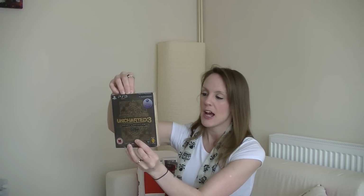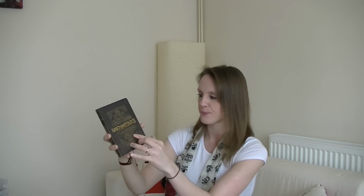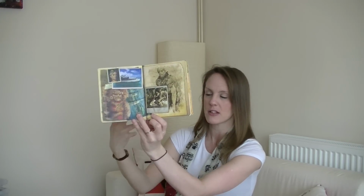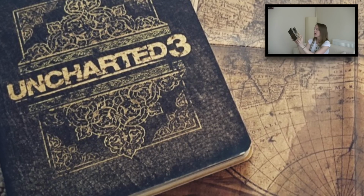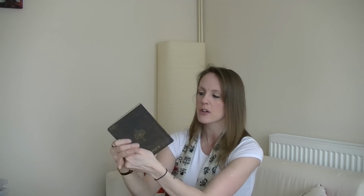But what I do have is the Drake's Deception Special Edition, and this was incredibly cheap, and this has the nice slipcase, as well as being depicted as a travel diary with pictures in, and there's a map and the game's in there. So that's pretty cool. The book feels really good quality. So I'm not so bothered about having no instruction manual for my original. Following on from that then, guys, Uncharted 1 and 2.